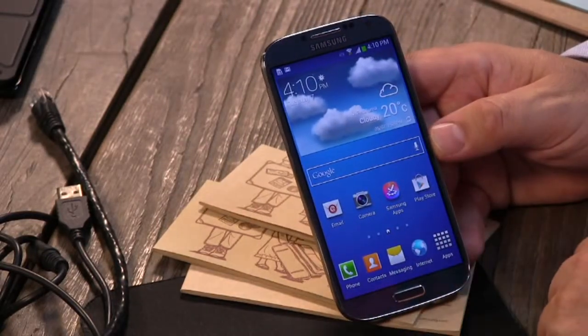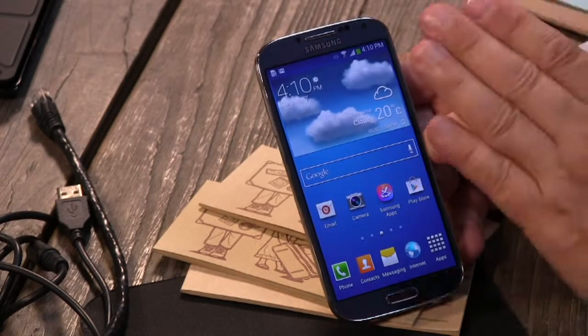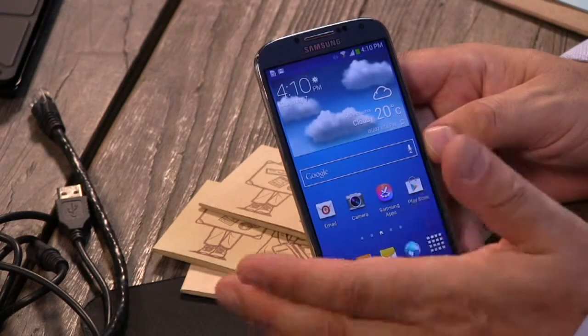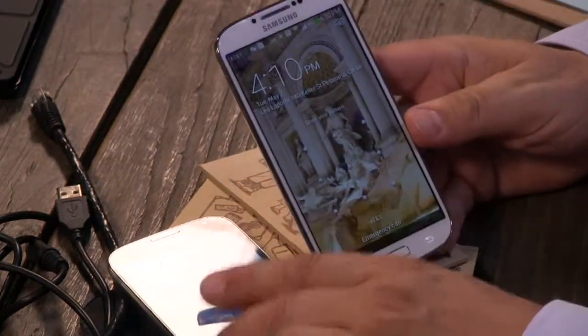If you're an Android phone buff, if you've used a Galaxy phone before, I think you're going to like this phone a lot. You can customize the heck out of it, make it work the way you want to. Of course, I'm going to put a different launcher on here. I'm probably going to put Nova Launcher on here, really customize the heck out of it. It's available on all the carriers. It's not much more expensive.